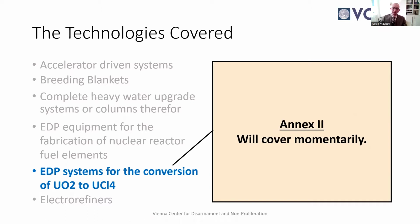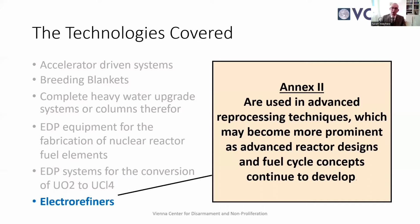Still on Annex 2, talking about reprocessing, Annex 2 covers in great detail the equipment required for the Purex technique of reprocessing, which is far and away the most common one. But there are other reprocessing techniques that are coming down the pipeline and may become more prevalent, bearing in mind advanced reactor designs and fuel cycle concepts. We've argued that a component common to some of these methods, such as electrometallurgical reprocessing, these are electrorefiners, could be included into NX2 to help the IAEA better track these developments.